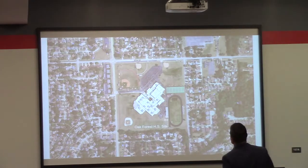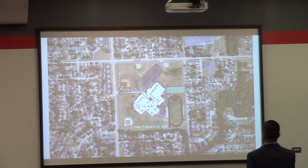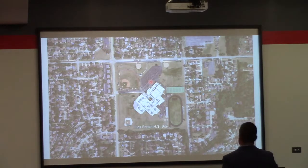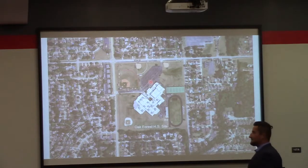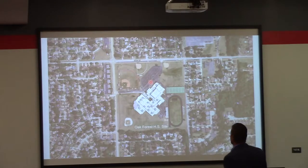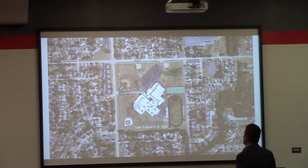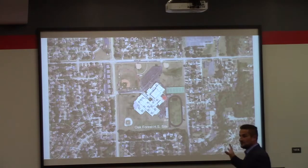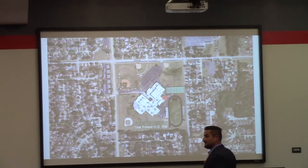Oak Forest. North is up. What's unique to this site is 45-degree building orientation. Doesn't really maximize land use well. There are classroom wings. This is the INC here. And then we have all of the athletic portions of the building where a field house would be in proximity, accessible.